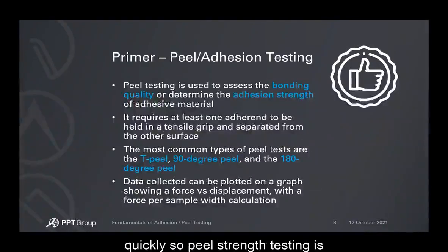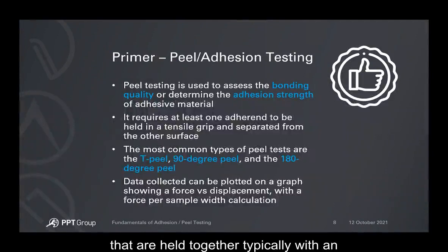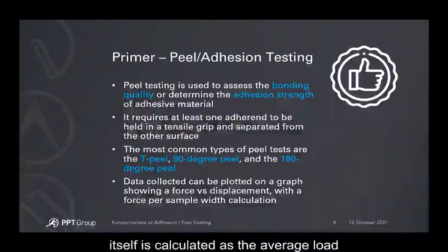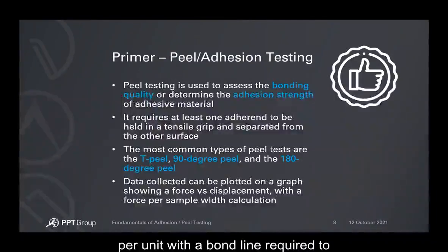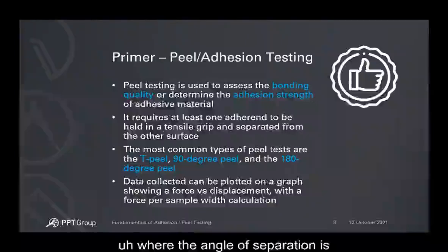So peel strength testing is generally used to measure the bond strength between two material surfaces that are held together, typically with an adhesive or welded seam. Peel strength itself is calculated as the average load per unit width of bond line required to separate bonded materials, where the angle of separation is defined by the application type.